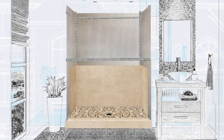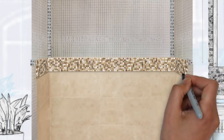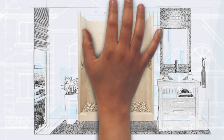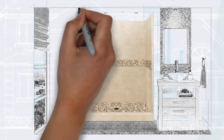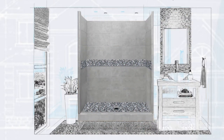Then you're going to want to install that handset tile liner. What a beautiful finish. You finish installing the panels, you install the trim and you caulk it, and wow, what a great look. Of course, that comes in a lot of different finishes. This is our new cement finish. What a hot trend this is.